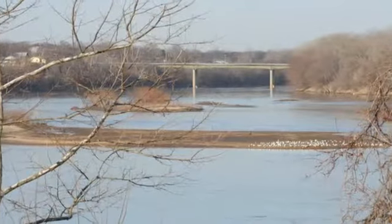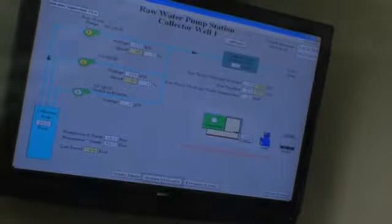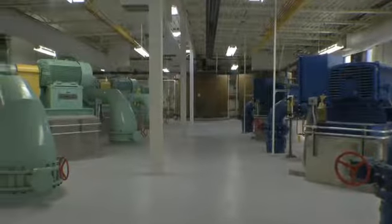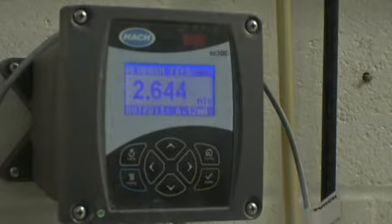What Environmental Services is about is we've got water production, wastewater treatment, the plant maintenance staff, and the laboratory staff. So we take the water that comes from the river, bring it all the way into the water plant, make sure it's clean, we filter it, and we put a little bit of disinfection on it, and we send it out to you.